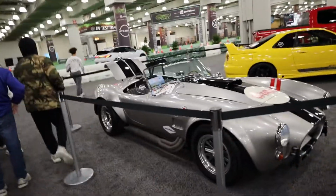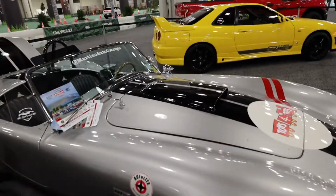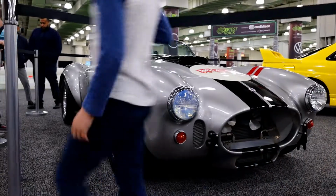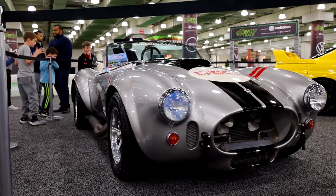But this guy over here, definitely for me, a Shelby Cobra classic. I actually did see this thing on Friday too. Didn't really film it, but underneath the hood you do have the 427. So yeah, I feel like you just can't go better than a Shelby Cobra. But again, I'm biased. I'm a Ford, I'm a Shelby guy.